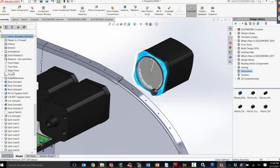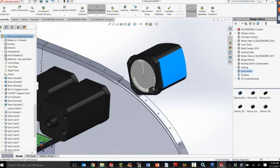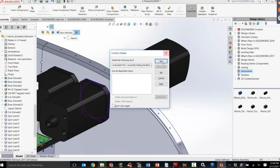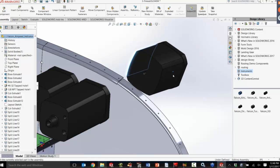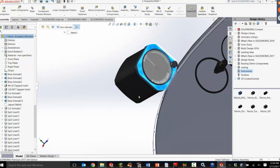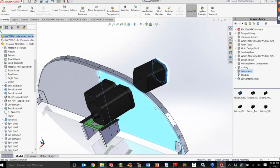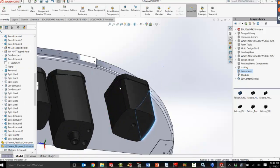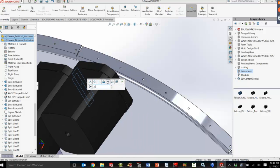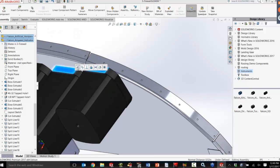And what I'll do is find that mate and delete it. Delete that reference, and I can spin it around the way I want to. So maybe I'll fix that later on and make that work the way it's supposed to in the future. But in this case, let's go ahead and add this guy on here and add that relation. Again, to orient and space it, I'll take these two faces, add that distance mate, and make it 1/4 inch. And then lastly, I'll make it flush on top.